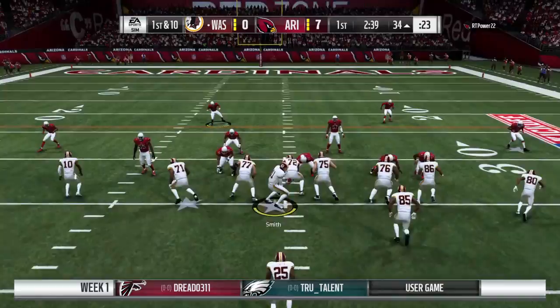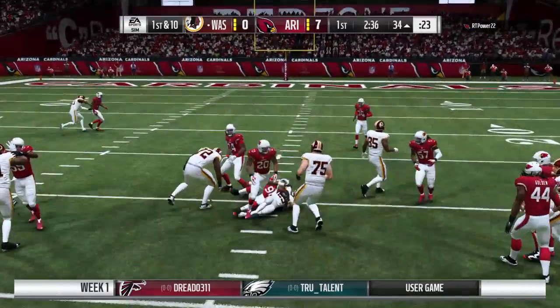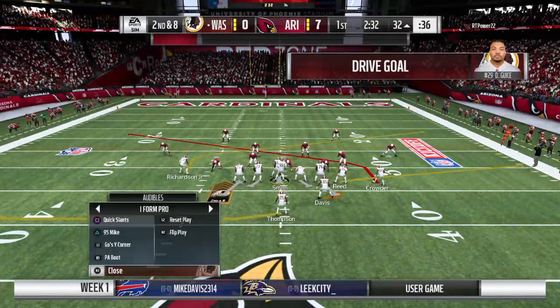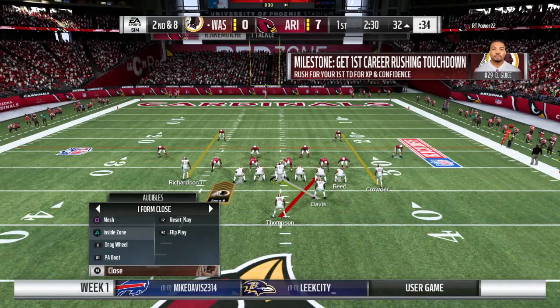You can run just about anything. But a lot of times, the play caller just looks down at his sheet, sees the short yardage runs, and goes to one of those. And he'll get a little over 2, maybe a full 3 down to the 32-yard line.